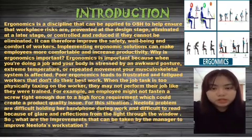For this situation, Nilofa's problems are difficulty holding her handphone during work and difficulty reading because of glare and reflections from the light through the window. So, what improvements can be taken by the manager to improve Nilofa's workstation?